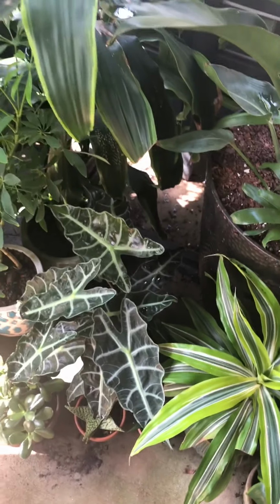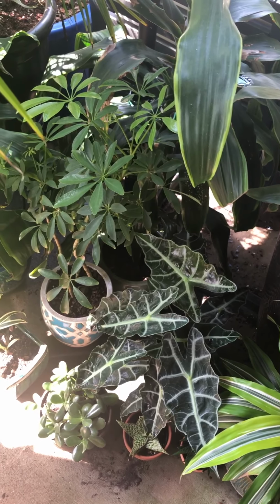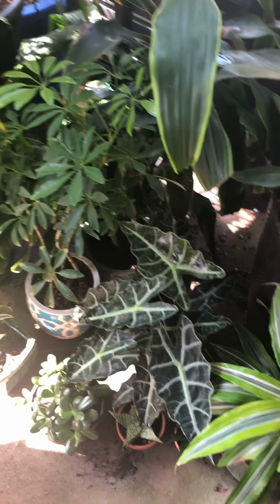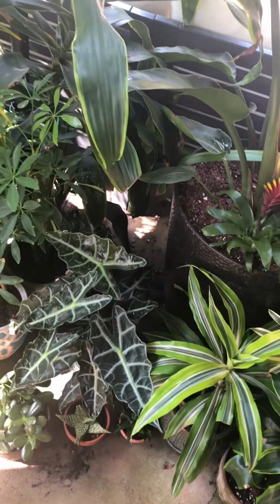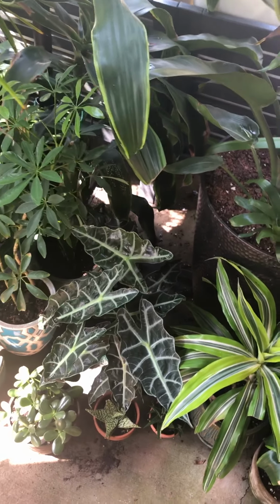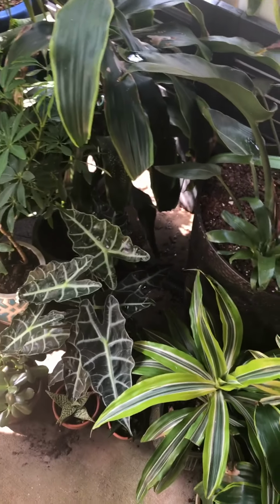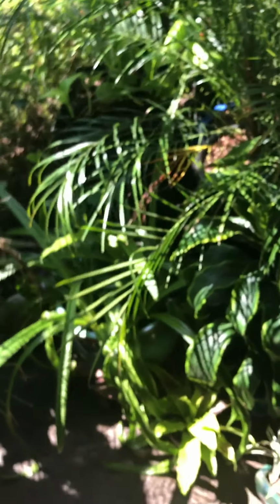I got it from Florida. And I think I paid like $5. But if you go to the store here and try to get it, if you go to like Home Depot, Lowe's, you might pay like $10 for it. If you go to a plant nursery, they'll probably try to charge you $16 for it. Something crazy. A little snail crawling along. Try not to step on him.